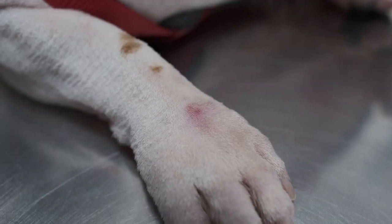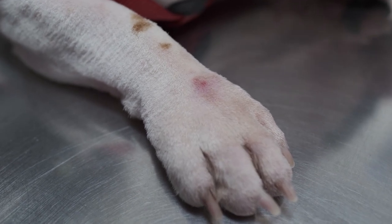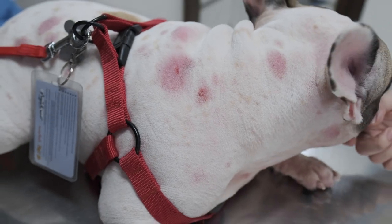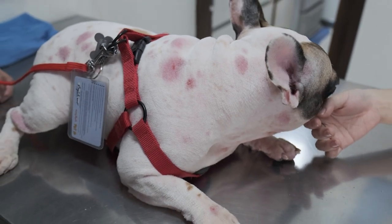Well, these hot spots are incredibly frustrating for your dogs to deal with. There is some good news because they can be treated and even prevented. The goal in treating a hot spot is to stop the trauma and prevent the development of a deep skin infection. So the first step in treating hot spots is to stop self-mutilation. There are options that you can do to prevent your dog from doing this.